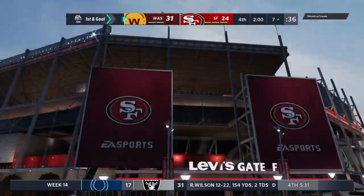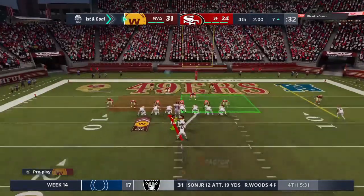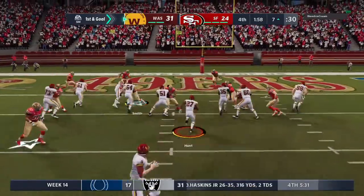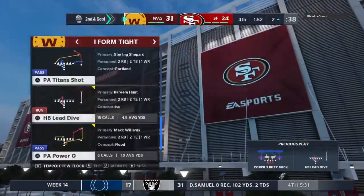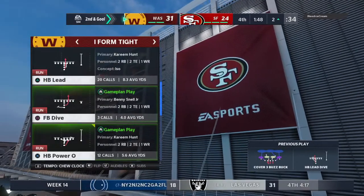4th quarter, down to the final 2 minutes, and we've got a 1-score game. So it's Washington with the football here as we welcome you back. They've got it 1st and goal as they search for what could be a game-sealing touchdown. And he's able to get it down to the 2-yard line. The ball carrier. Give him 4 on the carry there at 2nd and goal.